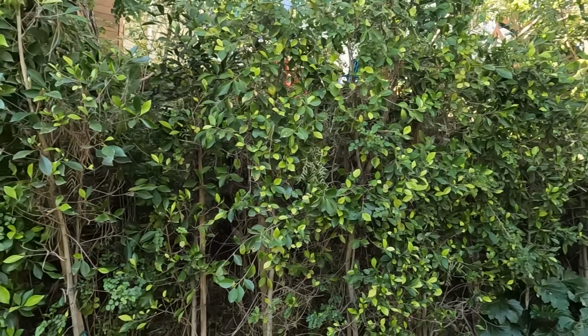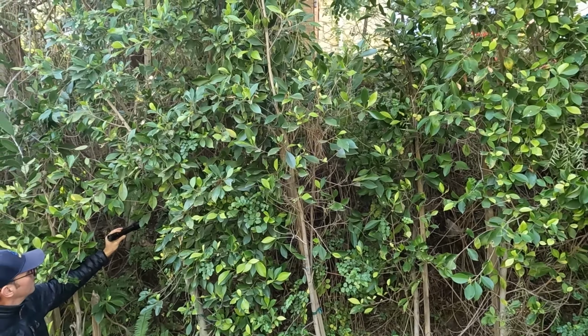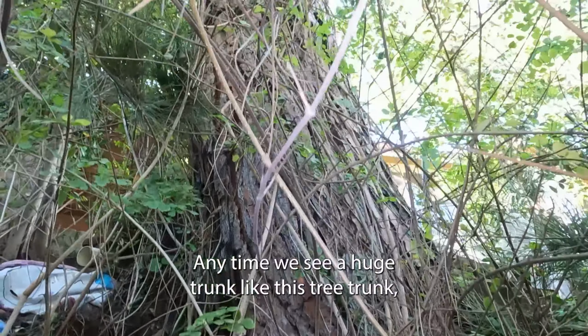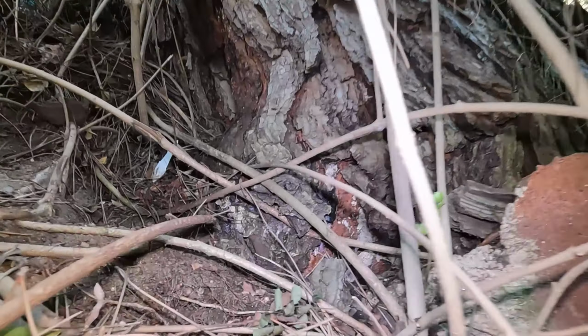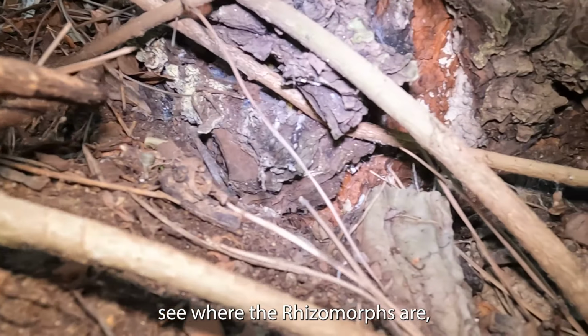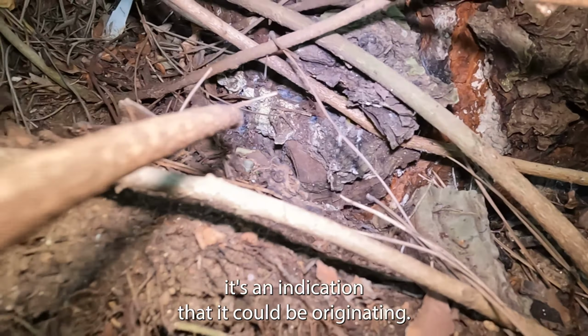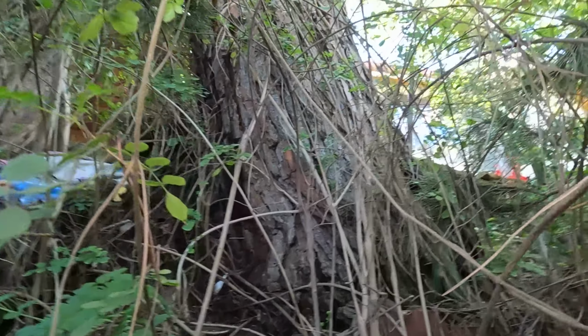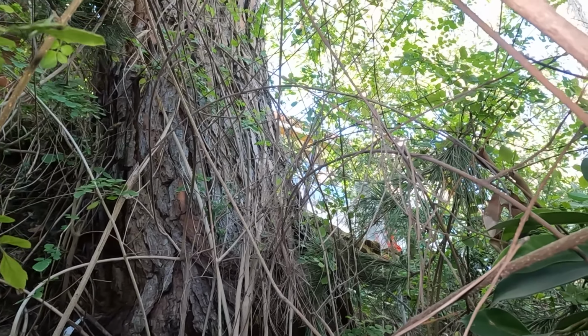So when you're dealing with a fungus, guys, it's imperative to do the proper investigation. And what you can see here, anytime we see a huge tree trunk like this, you can see where the white rhizomorphs are. That's an indication that it could be originating from this tree and then branching out towards the house, which is, you can see the glass over there.